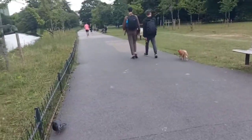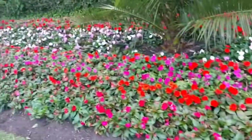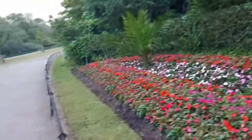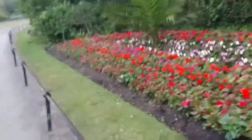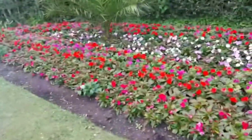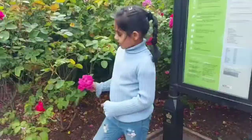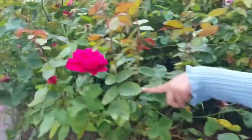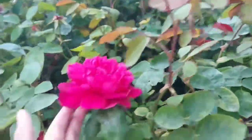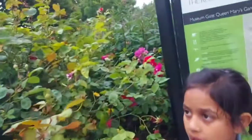There are baby ducklings. There are many different kinds of flowers. You can see red, purple, pink, white. Purples, reds, pinks. Okay, you can see that there's a purple rose. There's a bright pink rose, and the roses are in bloom.